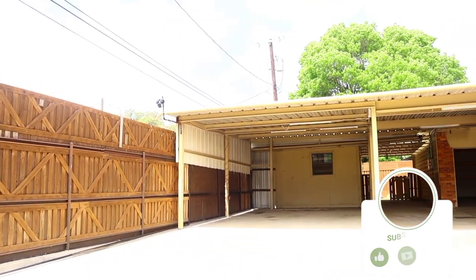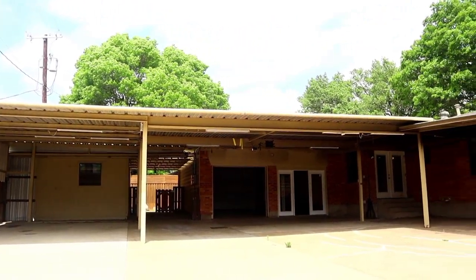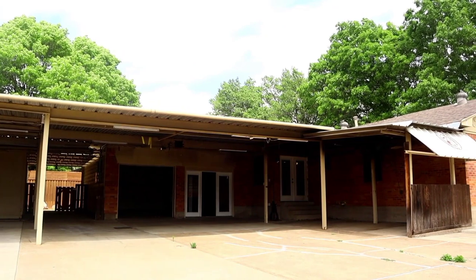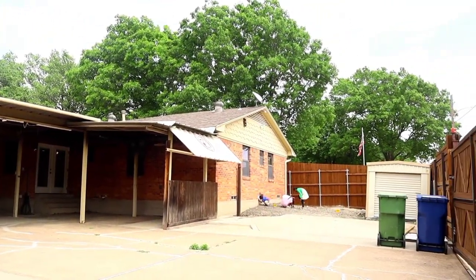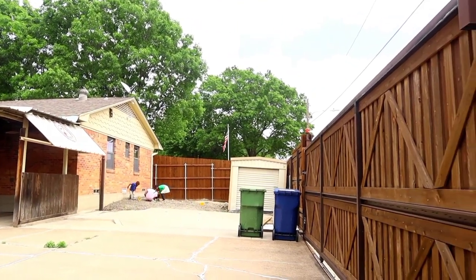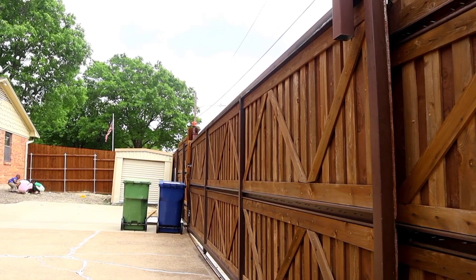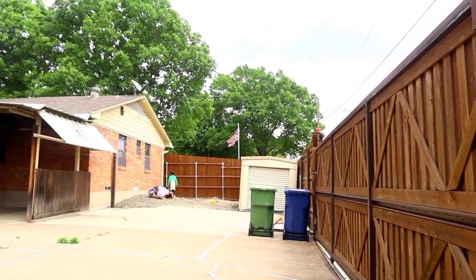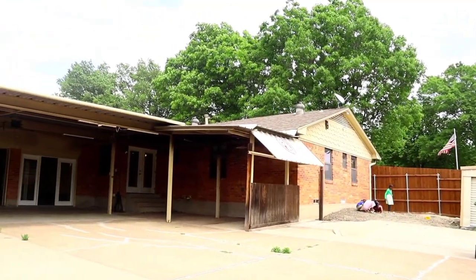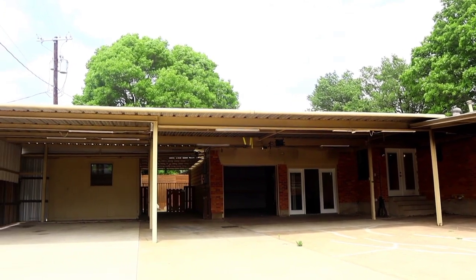Let me take you around to see. This is the back of the house. It has this much space. This fence right here is a gate which can open, so you drive in from the outside, and this whole place can be used for parking. It's concrete all the way. This is good.